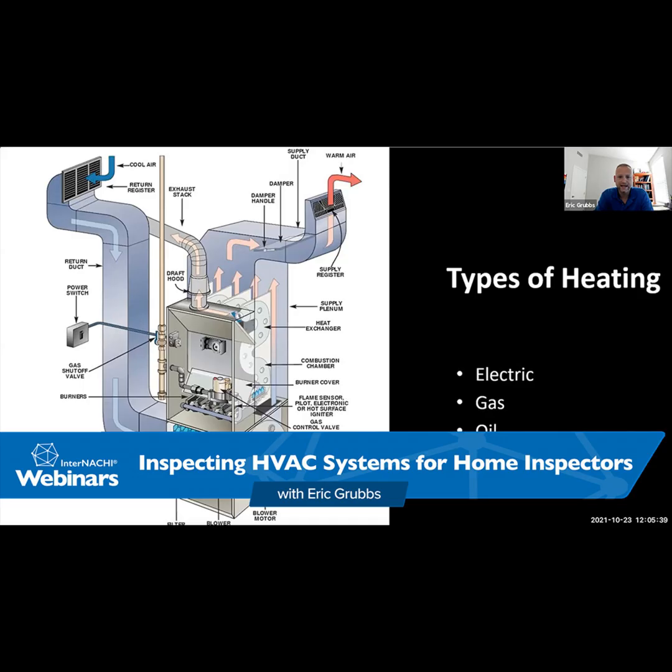Here's a problem we run into with heat exchangers. They do fail. They can fail. And if you ever start up a furnace and you're looking at the flame as it's going and the flame is dancing, it's kind of moving around in that port area, and it's not steady, that's a great indication that there may be a cracked heat exchanger.